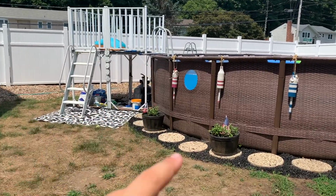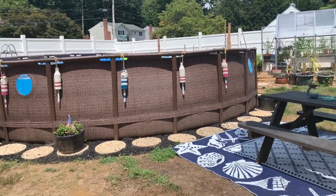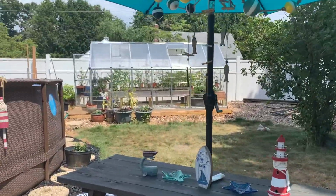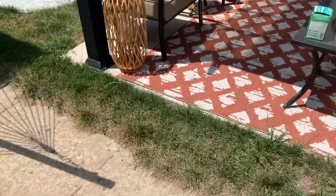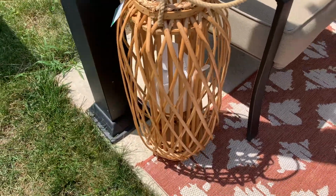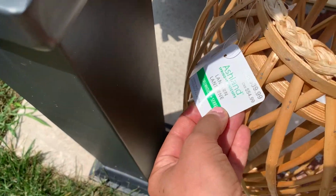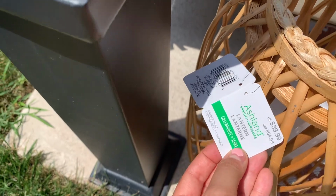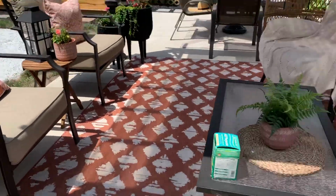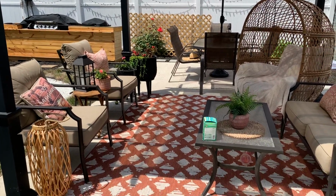The little bamboo things that I want to put there, every time I go to get them, they don't have them in stock. Or last time they did, but they were all open and ruined, so no thanks. One more thing I want to show you guys in the patio. I found this lantern at Michael's. It was only $6 because it was on clearance. And it's huge. And I think it matches the egg chair quite nicely.